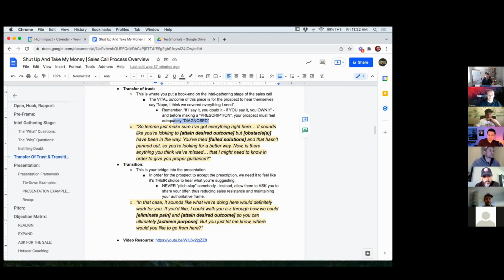It sounds like you're looking to attain desired outcome, but obstacles have been in the way. And these are input the blank, right? These are fill in the blank pieces where it's bold. So hopefully that's clear. The obstacles have been in the way, and you've tried failed solutions, and that really hasn't panned out. So you're looking for a better way. Now, is there anything that you think we've missed that I might need to know in order to give you proper guidance? This right here is key.